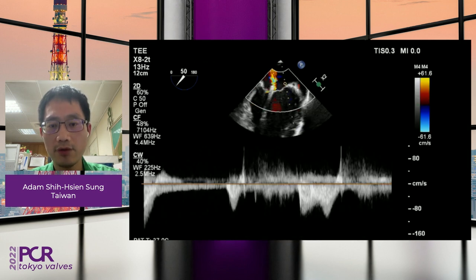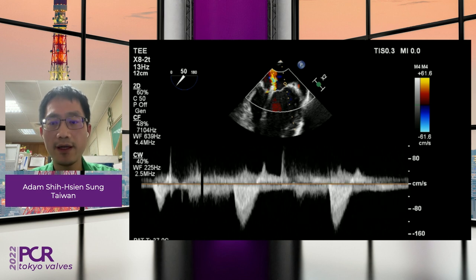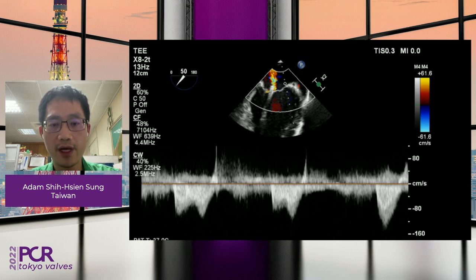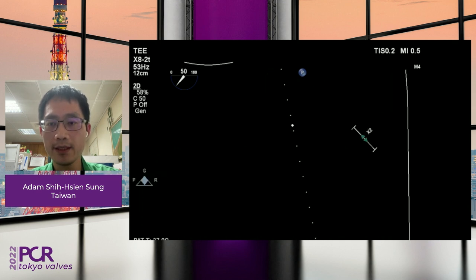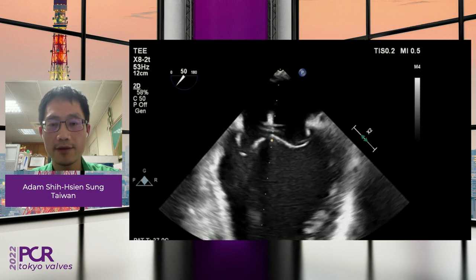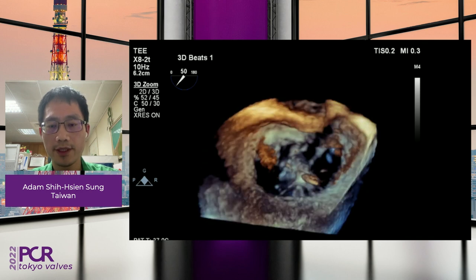And we will measure the pressure gradient, and it's about 3. So 3 is fine. And we know that the patient actually has a large mitral valve area. So with the relatively lower mitral pressure gradient, we therefore go for the second clip. It's two to three, so that is good. And therefore we'd like to go for the second.